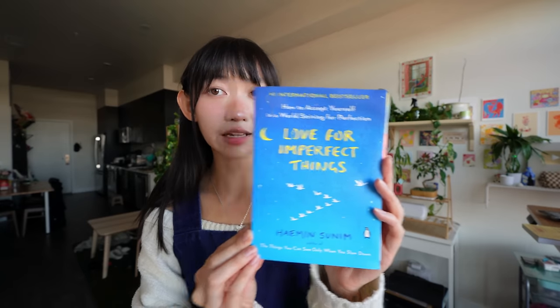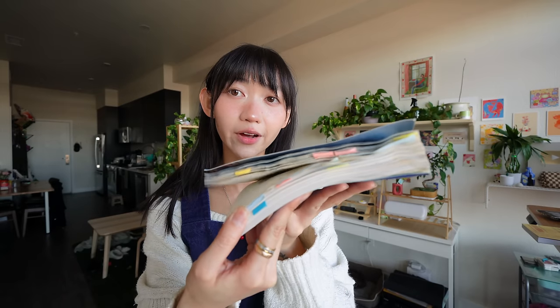Love for Imperfect Things by Haemin Sunim is one of my favorite books of all time as well. Mr. Uncomfy got this for me like 3 years ago, and as you can see, it's really beaten up by water damage, unfortunately, but I still love her to death.